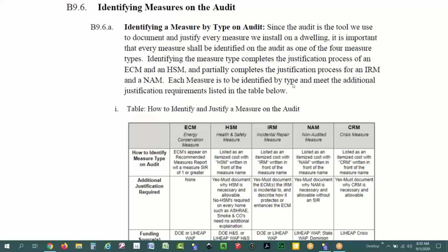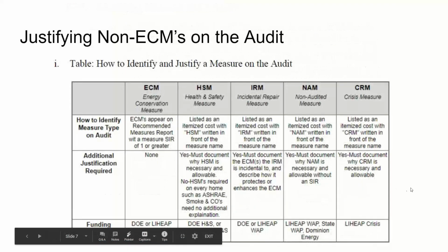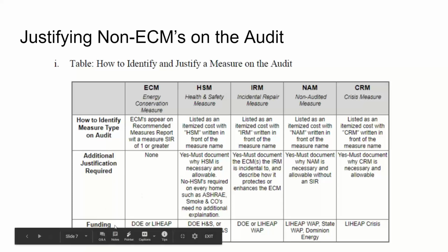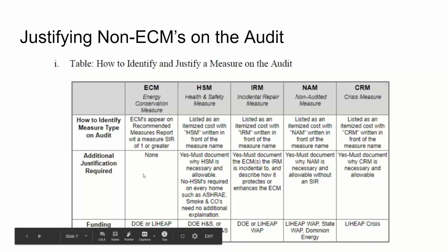It says each measure is to be identified by type and meet the additional justification requirements listed in the table below. So here's the table. I think I got a better screenshot of the table, make it a little bigger here. Here's the table. For an ECM, for energy conservation measure, the table just says how to identify the measure on the audit, and then is there any additional justification required? And then there's also this column just for the funding sources, which we're really not going to talk about today, but I drew that in there on the table in case it's helpful.